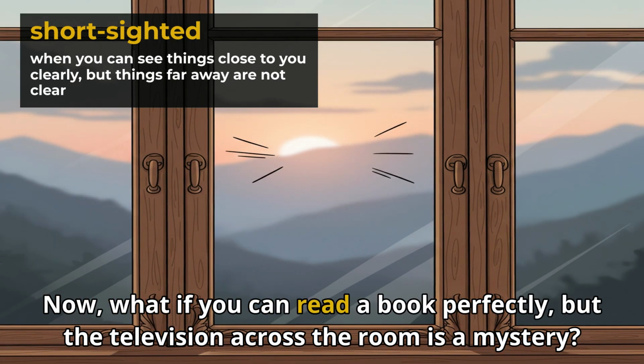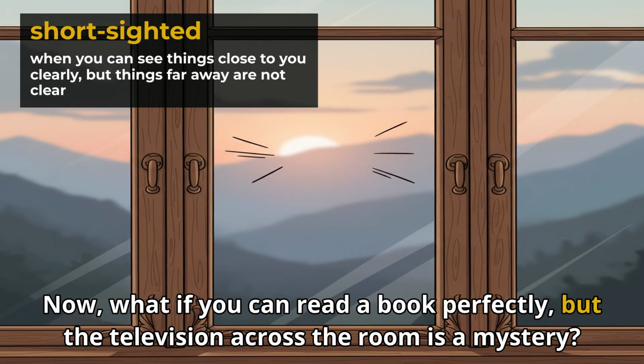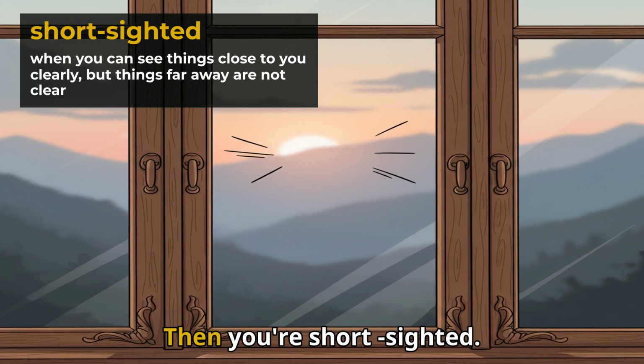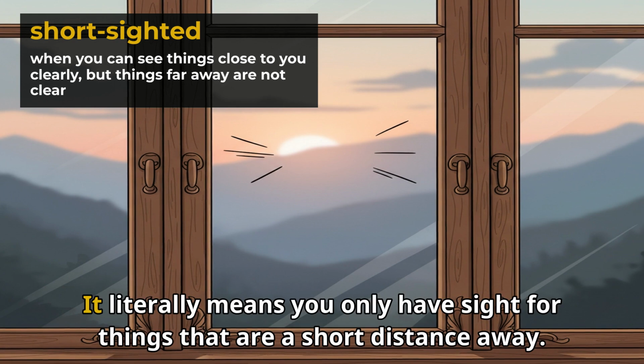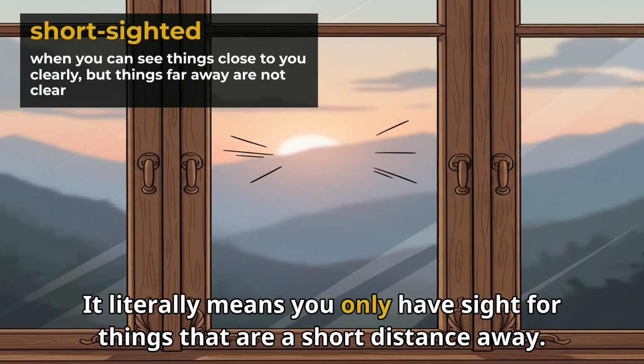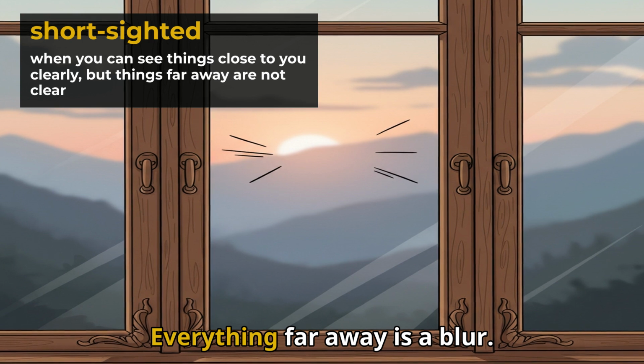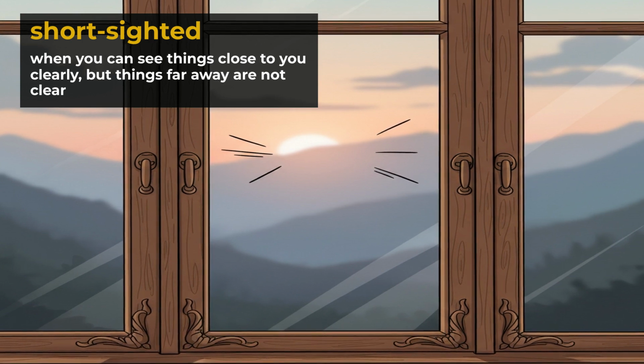Now, what if you can read a book perfectly, but the television across the room is a mystery? Then you're short-sighted. It literally means you only have sight for things that are a short distance away. Everything far away is a blur.